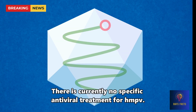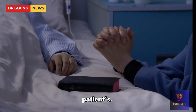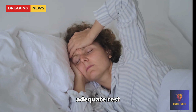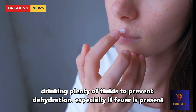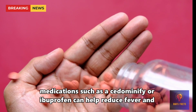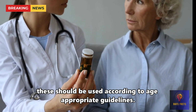Treatment options. There is currently no specific antiviral treatment for HMPV. Instead, management focuses on relieving symptoms and supporting the patient's recovery. Common recommendations include rest, allowing the body to recover by getting adequate rest. Hydration, drinking plenty of fluids to prevent dehydration, especially if fever is present. Over-the-counter medications. Medications such as acetaminophen or ibuprofen can help reduce fever and relieve pain. However, these should be used according to age-appropriate guidelines.